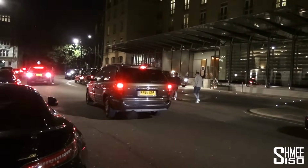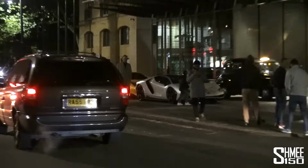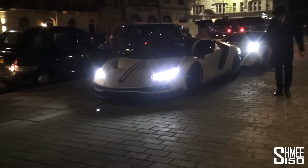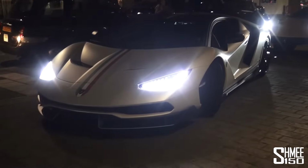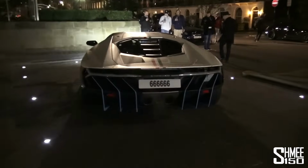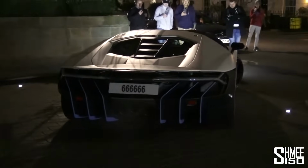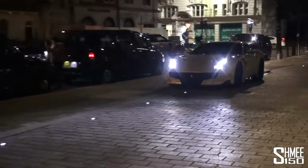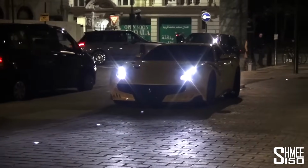We'll go over now and just have a look at the Centenario and the TDF that are parked over there. And it looks like these two are about to head into the garage as well, so we can only catch a quick glimpse of them here, but this Centenario we've seen before. Only 20 of those coupes in the world, all from Qatar. Crazy, crazy thing. Valves making peculiar noises, and also there, the yellow F12 TDF, which I love.